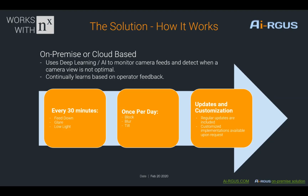And so the algorithm checks the cameras every 30 to 60 minutes. This is a user configurable parameter, and it checks for feed down, glare, and low light, because these are problems that could happen continually. Then once per day, or depending on how much the client's paying anyway, we can check more than that, we check whether the view from the camera is blocked, blurred, and tilted, in addition to the other three problems that we check.